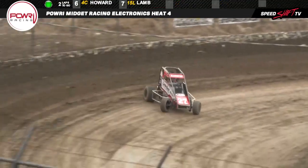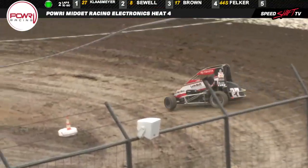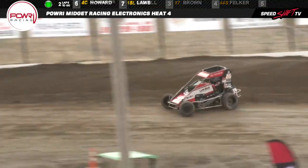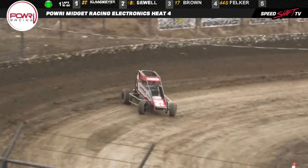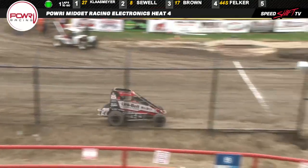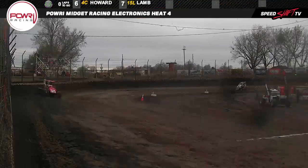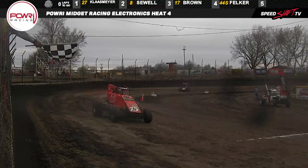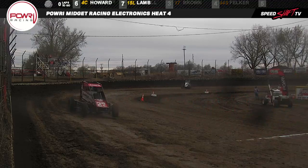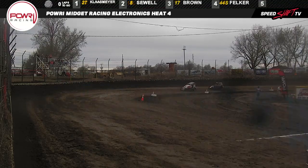So he backs her into the corner. Just that time he was right on the rim. Beautiful line now, the number 27, smooth and consistent for Klossmeyer, is going to pick up the win in this one. Sewell's going to go second on the field to the 17 with the adjustment. Austin Brown hangs on to the number 3 spot. Felker will finish out 4th. The 35 car, Sterling Kling, will round out those top 5, and that'll do it for POWRi Lucas Oil National Midget League Heat Race number 4.